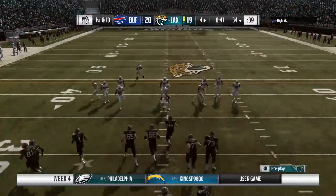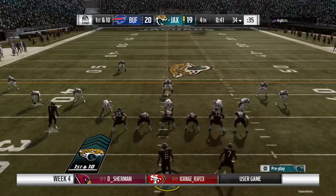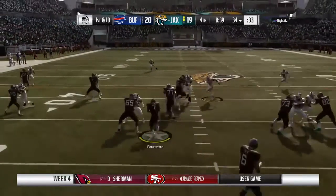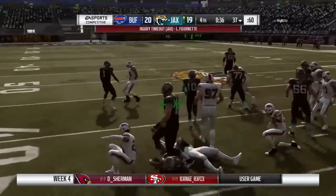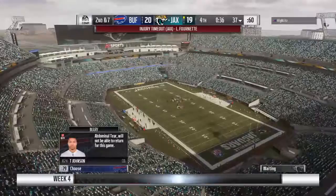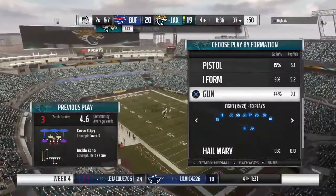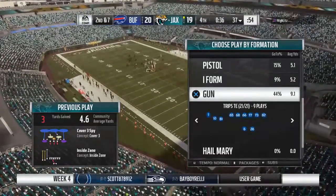From the 34 now, here's 1st and 10. They'll run it now out of the gun. And unable to get downhill there as he'll take this up to about the 37. And now we'll get a timeout. Looks like we've got a Jaguar in some discomfort down there on the field. We'll check on his status when we get back.